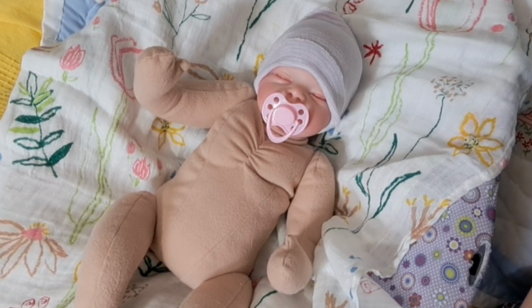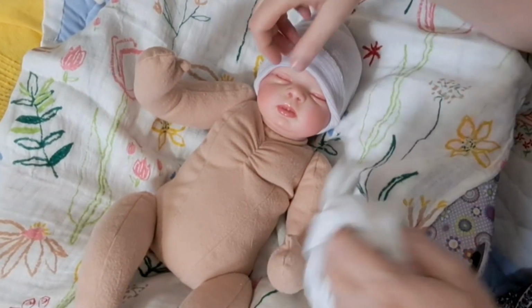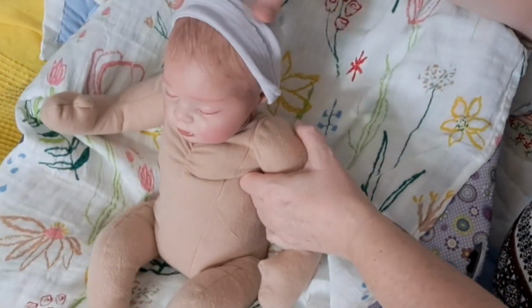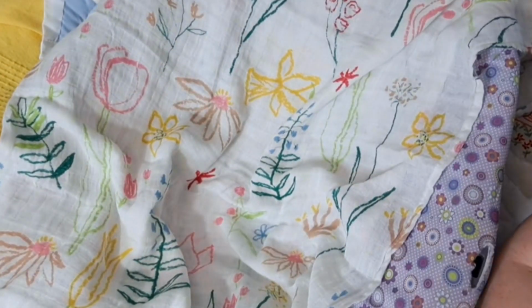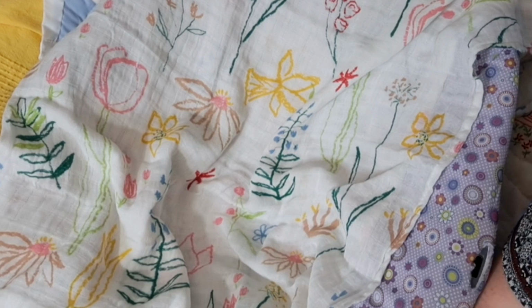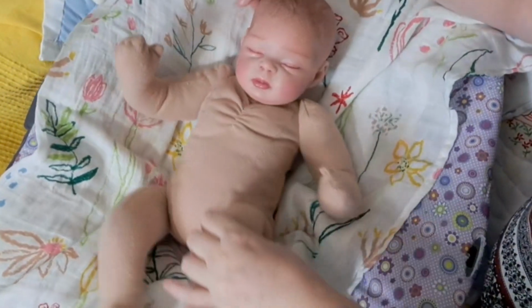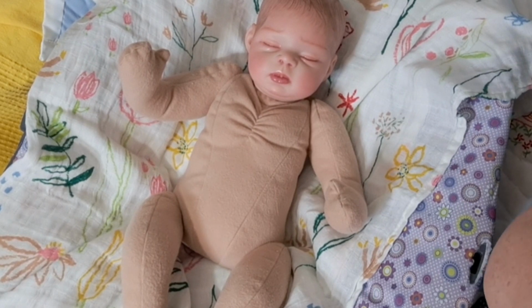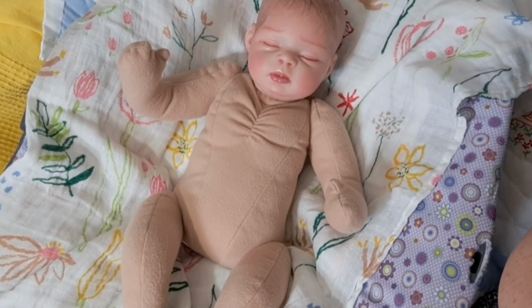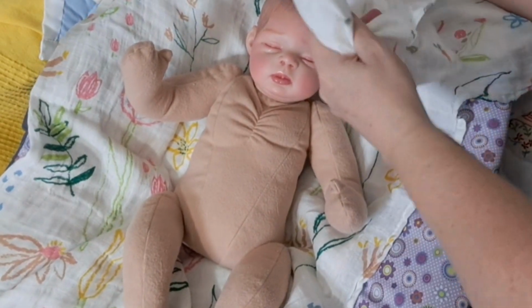Go check it out. Now, let's get this little darling dressed. Take this off, sweetheart. This is the cuddle baby. Take the hat off. This is Cuddle Baby. Oh my gosh. It's not Jasmine, because I did Jasmine. This is Cuddle Baby. Oh, I'll have to look it up, because I do have one already on there, of the same one. But this is a different Cuddle Baby. Cuddle Babies are fun.